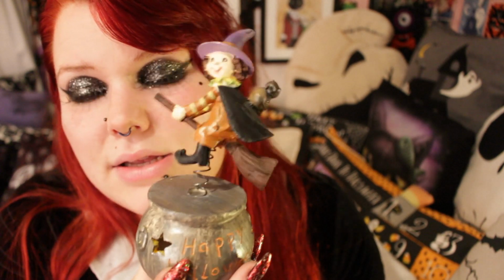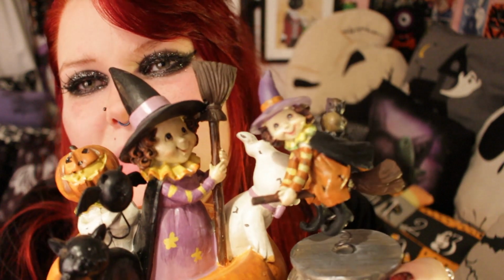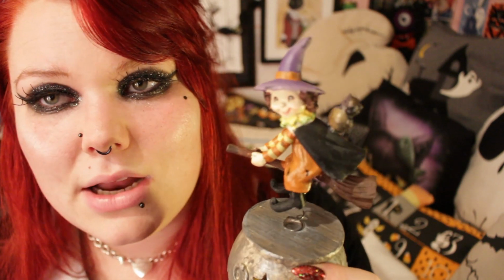But this one again is on another little spring, and it is a witch on a broomstick. Again, I'd like to say that perhaps these witches are sisters because they look very similar to me. They have the same kind of curls and smile. It's just their clothes that differ. So this one is wearing a gorgeous orange dress. If this came in orange and black stripes, I'd definitely be all over that. She's got a black cape on and a purple hat.